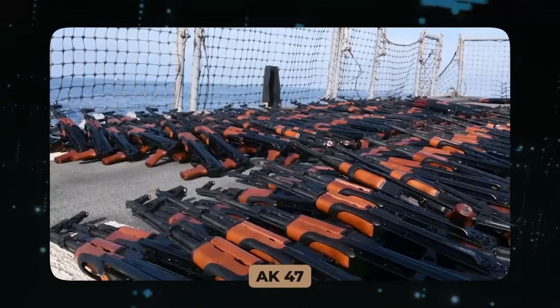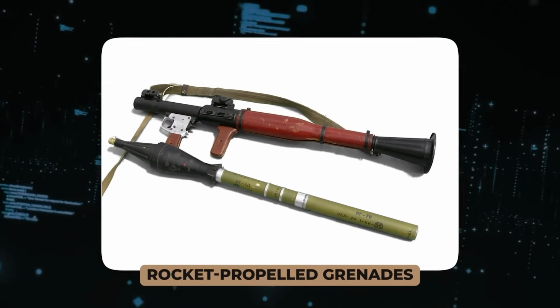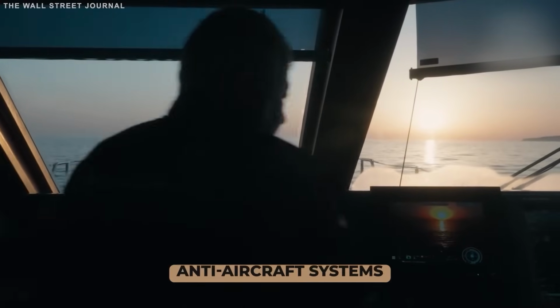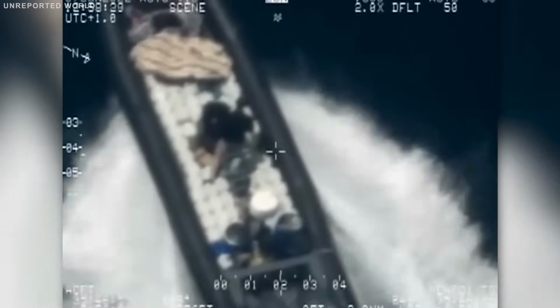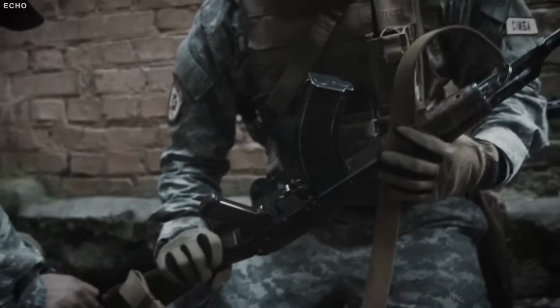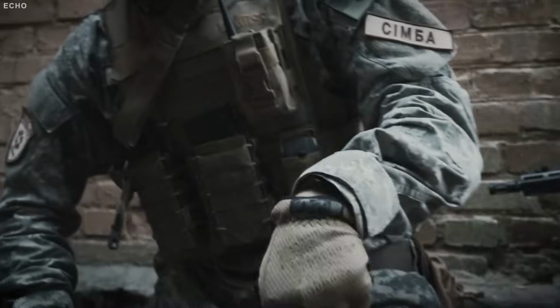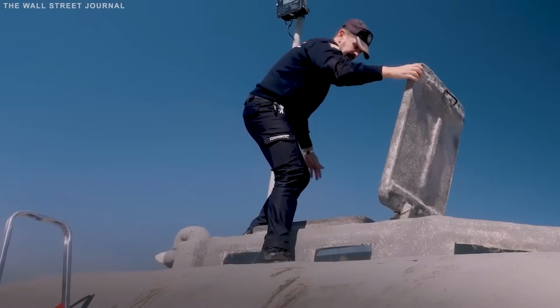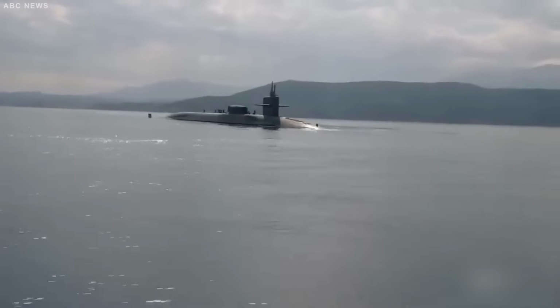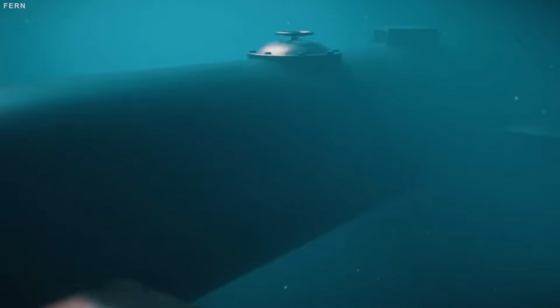Crates filled with AK-47 rifles, rocket-propelled grenades, and even portable anti-aircraft systems were found strapped down inside the hull. Some of the weapons were still wrapped in oilcloth to prevent rust. Intelligence sources later confirmed these arms were likely destined for rebel militias, paramilitary groups, or rogue factions operating in unstable regions. These submarines were not just carrying narcotics. They were delivering firepower. They were floating war chests.